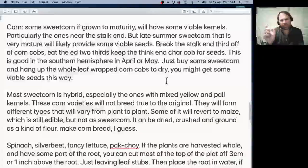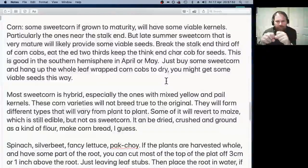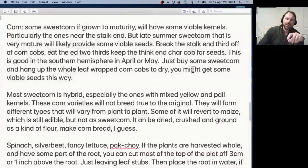But the third of the corn cob that's closest to the stalk has the more mature corn kernels. So what you can do is break your corn cobs in half and eat the immature end now and save the mature third of the corn cob for seeds.